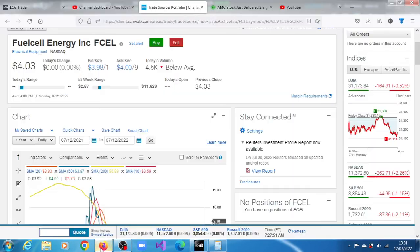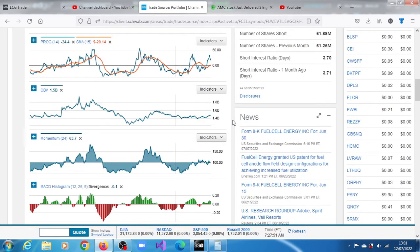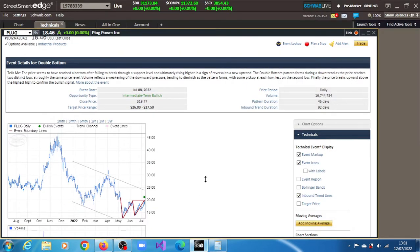FCEL stock, FuelCell Energy Inc. It closed the session on the 11th of July 2022 at $4.03, and in this pre-market session it's trading at $4. And we know as of the 28th of June this year, 2022, that the US Patent Office granted it a patent for fuel cell anode flow fuel design configurations for achieving increased fuel utilization. And we also know that it also trades in sympathy to Plug Power.